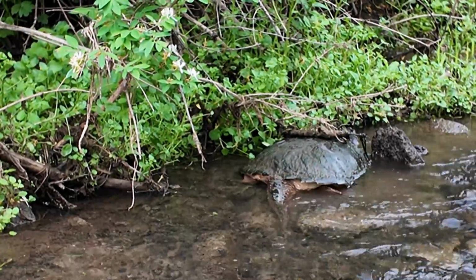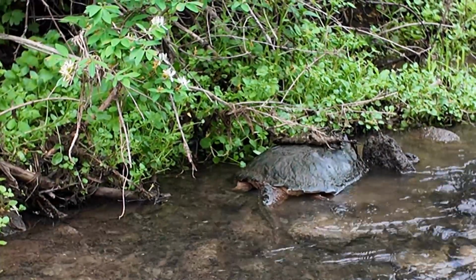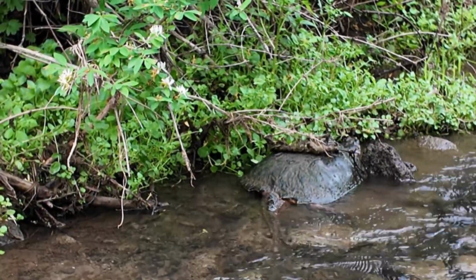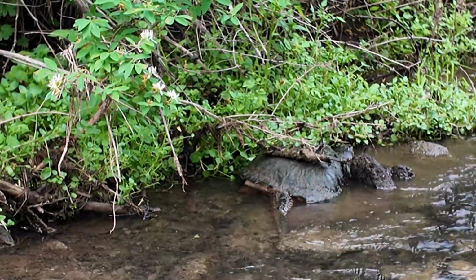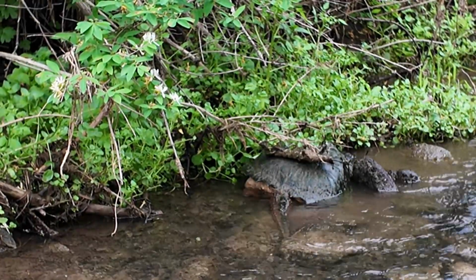Looks like he's trying to scrape the snail off. Oh, maybe. Maybe he is trying to get rid of his rider. Well, either way, I think we both got to be a lot more careful here in the creek. With all these Hoovers running around, you know what I mean?